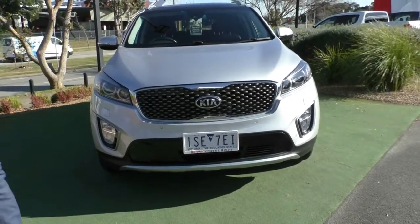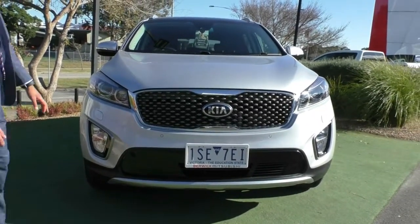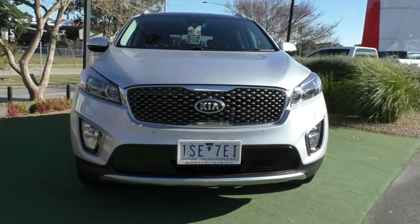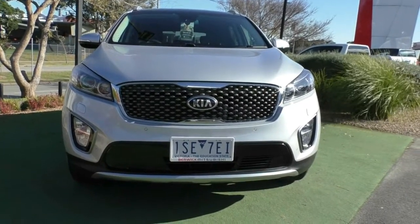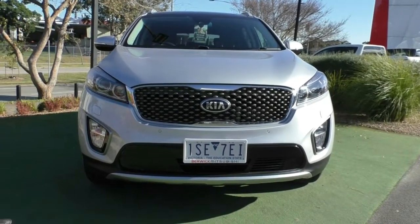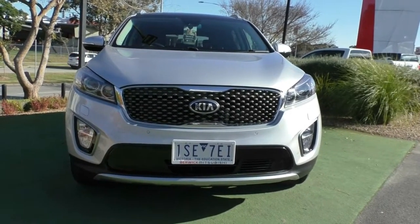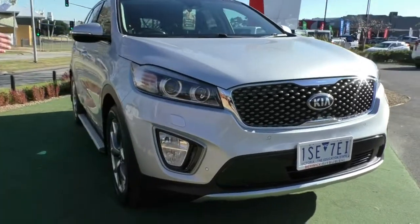Now, front parking sensors along this vehicle are going to make it very easy to park. You've even got headlight washers just under here, in case your headlights do get a bit fogged up or dirty. Your headlight washers will keep them clean and increase your visibility as well. Down the bottom here, you've got your cornering lights plus your fog lights, so it is great for every kind of condition.